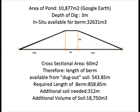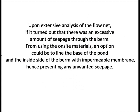Here you can see the geometry and dimensions of the proposed berm. If upon more in-depth analysis of the flow net, it turned out that there was an excessive amount of seepage through the berm from using on-site materials, an option could be to line the base of the pond and the inside of the berm with impermeable membrane, hence preventing any unwanted seepage.